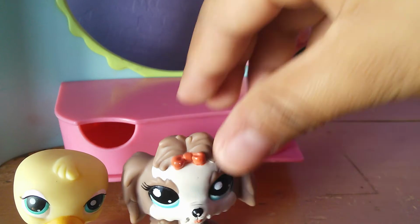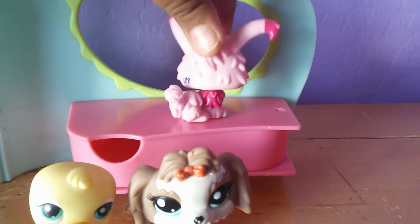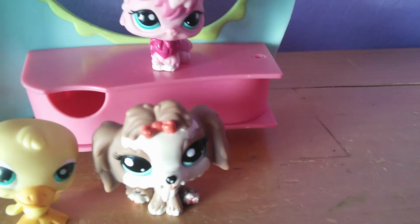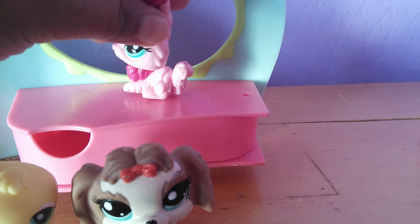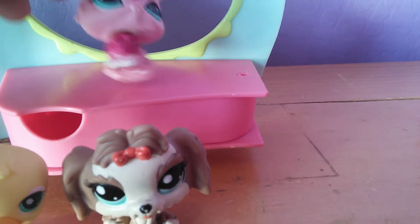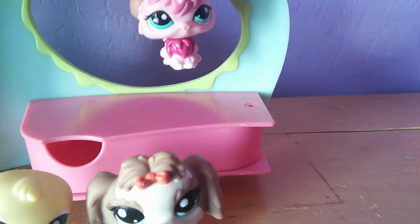Next LPS I got is this little pink bunny. The pink bunny is so cute. If you guys know from My Little Pony, this looks like Pinkie Pie, like legit Pinkie Pie, because of the pink and she has blue eyes and everything.